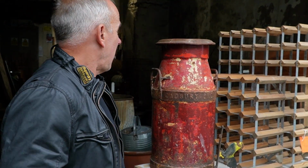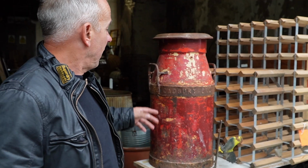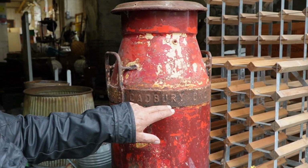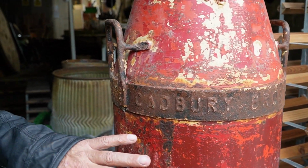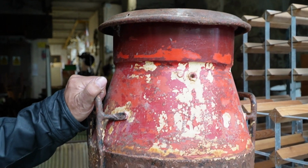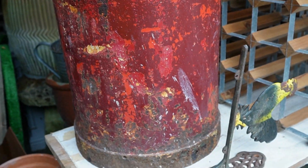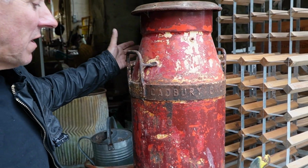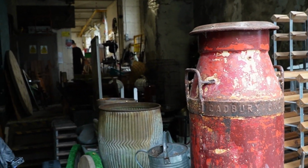As soon as you walk in, you've got something like this, which is a Cadbury & Co milk churn, a steel one. Don't know how old this is. I'd put it at least 100 and odd years old. What a rare thing, Cadbury's on it. You've got to search for these things, and we've not even got through the door yet, and we're finding stuff like that.